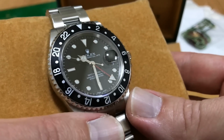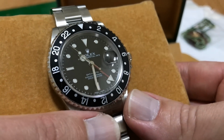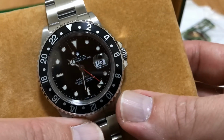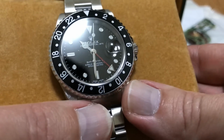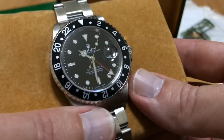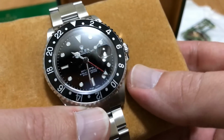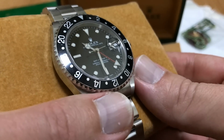All right, so when they do that, they tack on a price, right? They tack on a little extra for that. Because, it looks good, right? It looks all minty. And they didn't do that with this watch. Now, what I think happened is they got this watch and they tacked on some money and then they put it up for sale.